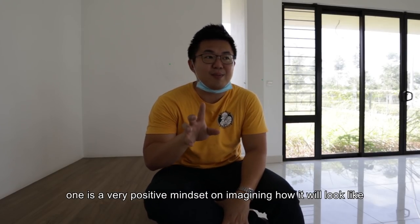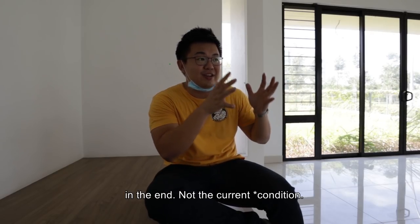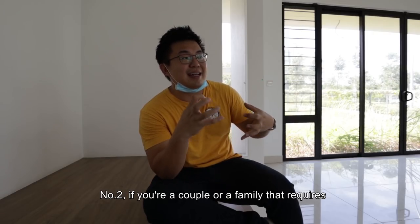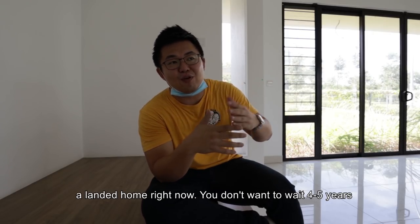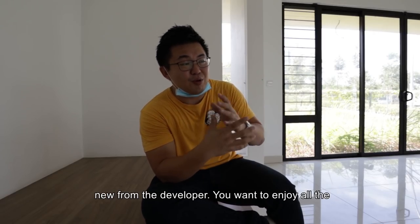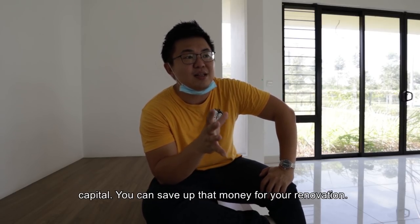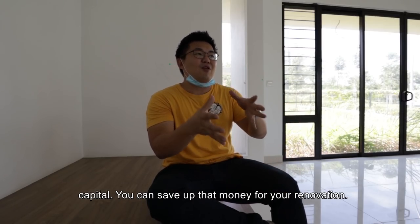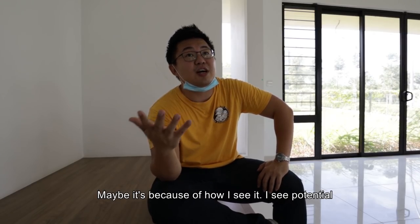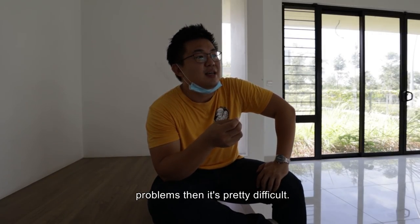One is a very positive mindset on imagining how it will look like in the end, not currently. Number two, if you're a couple or a family that really requires a landed home right now, you don't want to wait 4 or 5 years, but you also want to enjoy the experience of buying new from a developer, you want to enjoy all the marketing packages, you don't have to cough out as much capital, you can save up that money for your renovation. Maybe it's because of how I see it, I see potential, I don't see problems. But if your eyes are focusing on problems, then it's pretty difficult.